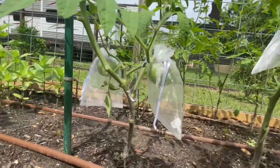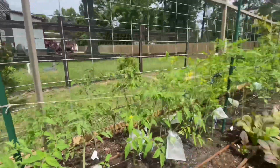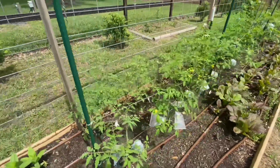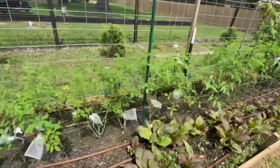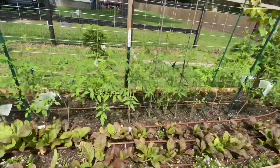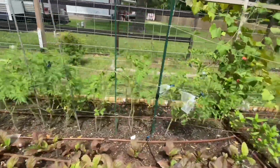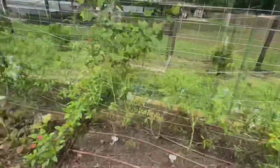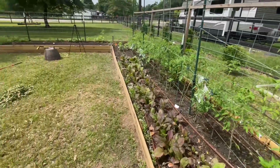These tomatoes are getting quite large. And I did the front and the back. So, much better. Much, much, much better. I'm pleased, very pleased. I think I'm gonna call this done.